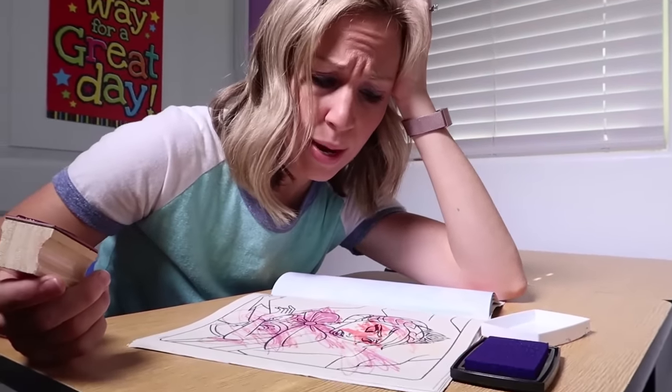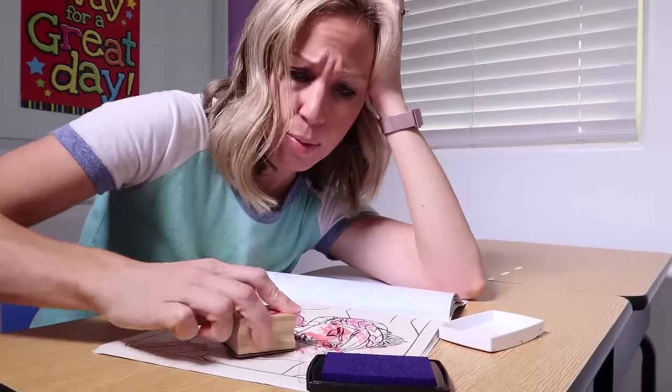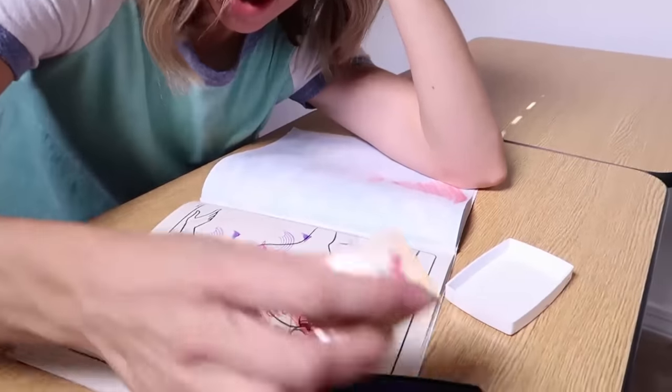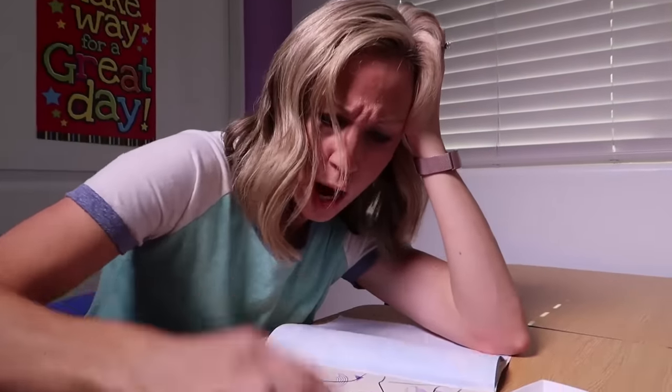Okay, wow, great work on this Elsa picture. Do lots of stamps. Lots of stamps. Good work. This was wonderful work, Maya. I love it. Wonderful work. Lots of rainbow stamps. Good job.